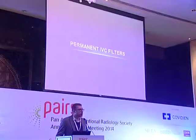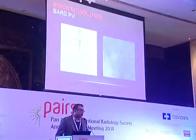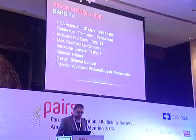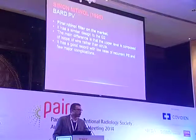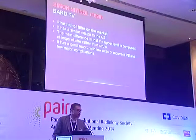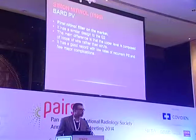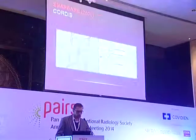Moving on to permanent IVC filters. Simon-nitinol has been in the market since 1990, and it is the first nitinol filter on the market. It's a very good filter. It's a cheap filter. I've used it before. Don't have it in Saudi. I haven't used it since I've been in Saudi, coming back from Canada, but that was a standard filter. It's cheap. It's very good. I haven't seen any problems with it. But the problem with permanent filters is we usually never see them again, so we don't really know that much.